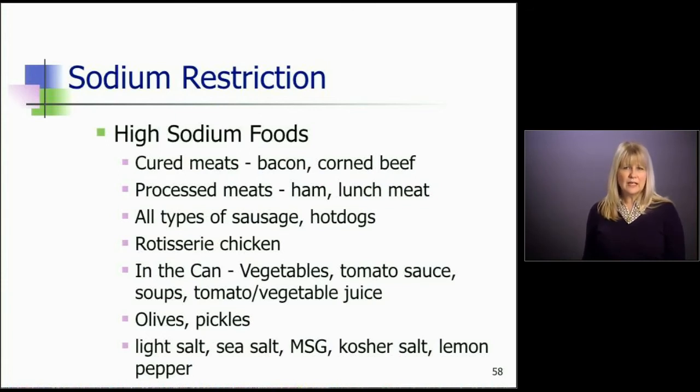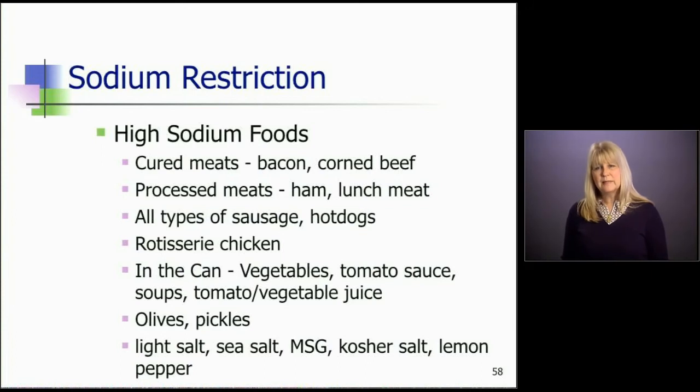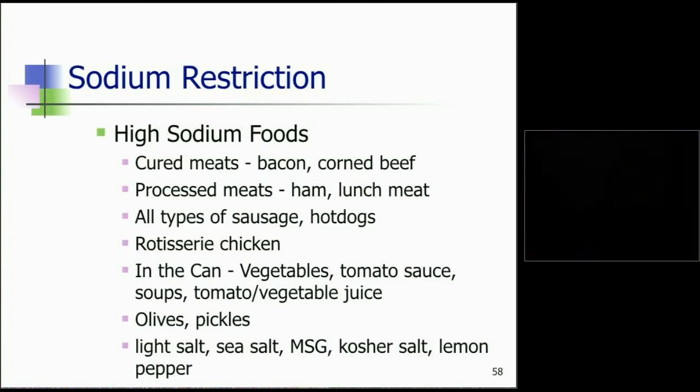This question comes to me a lot. Well, I know I can't use salt, but is sea salt okay? And my answer to that is salt is salt. It typically might have a little bit less milligrams of sodium, but it still has quite a bit. And another surprising one is lemon pepper. Have them look at the label, because some lemon pepper has salt in it.